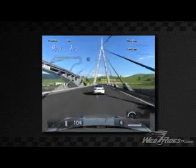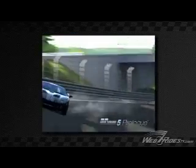As good as Gran Turismo is, it's still a simulator. So we've opted to play a game of Gran Turismo for real with two of Kazunori's own, the Nissan GT-R and the Ford GT.